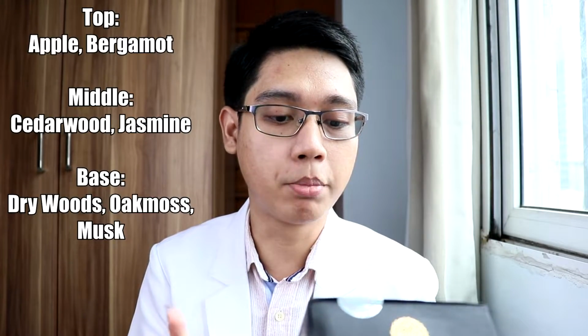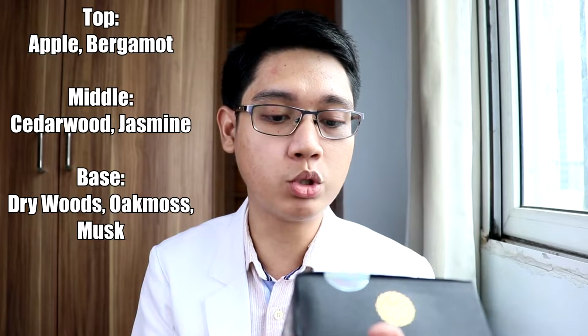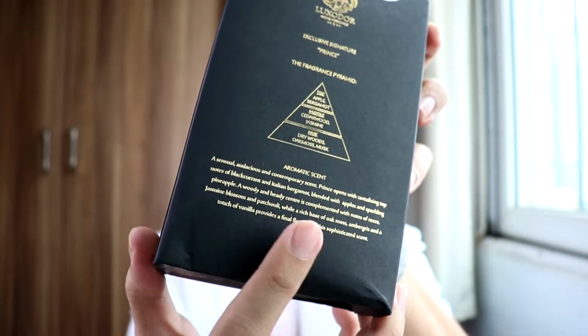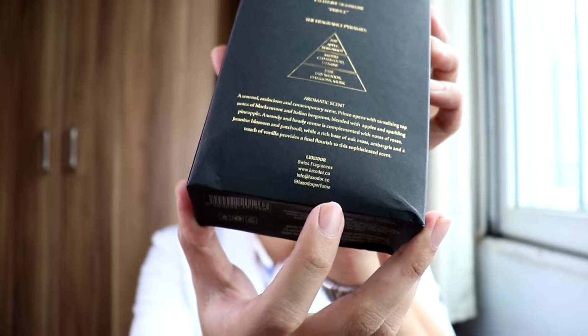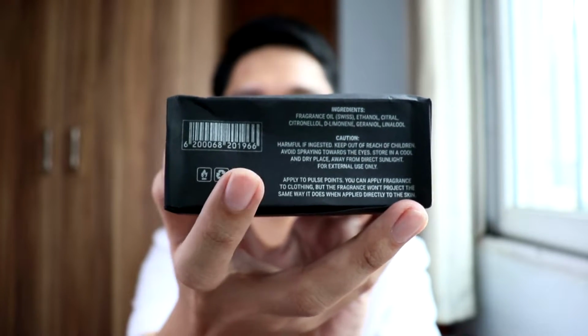And for the notes, you have the following. On the top, we have apple, bergamot. For the middle, we have cedarwood and jasmine. And for the base, we have dry woods, oak, moss, and musk. And the description of this fragrance here at the bottom part of this box. And we can see their website right here. And at the bottom, we can see the barcode there. And this instruction, apply to pulse points.